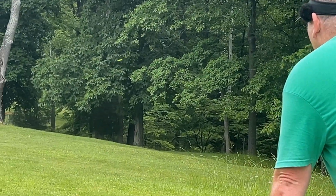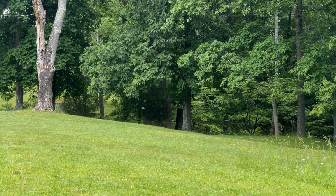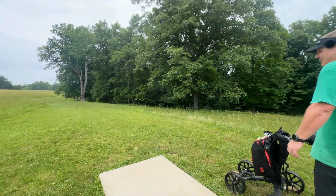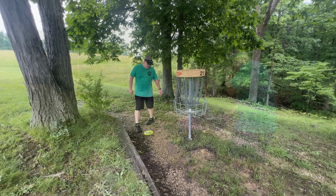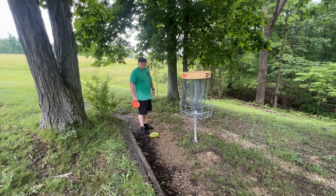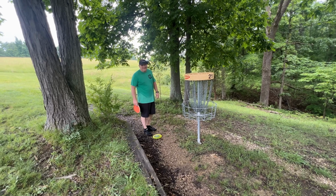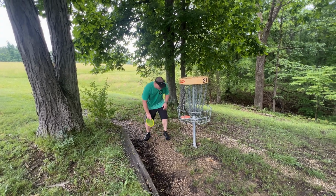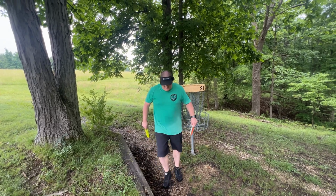Oh, too. Oh man, I need to flatten that out a little bit, but I think I'm actually under the basket. Easy birdie. It's nice to get these every now and then after walking up and down some of the elevation the last 4 or 5 holes.